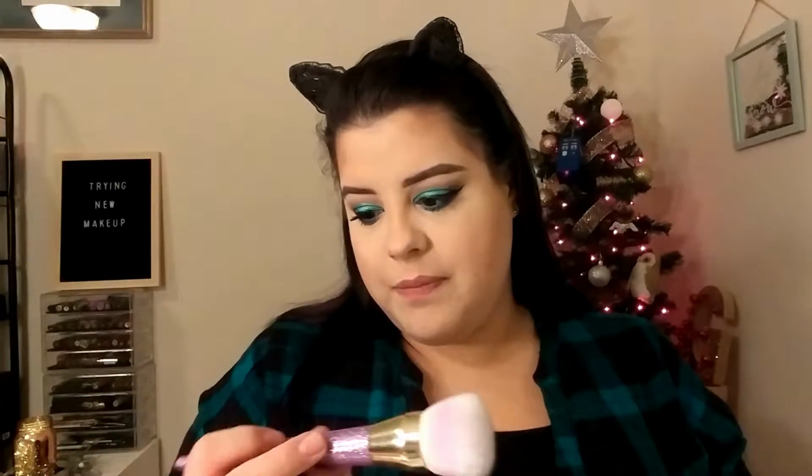And I'm also going to be using a new brush. It doesn't even say it on here, but this is a Real Techniques brush. It's their Diamond Crush, and I got this at TJ Maxx for like $4.50, I believe. Oh, it's a 301 brush. There it is. I was looking for the handle, but it's on the gold part. They were saying on the package that this is good for foundation, but I don't really like foundation brushes, so I'm going to try it today for blending my bronzer. Let's see how it works.